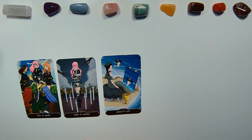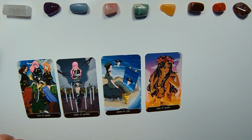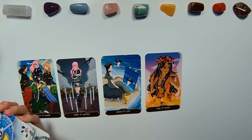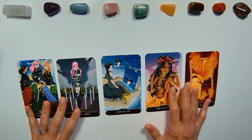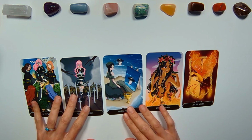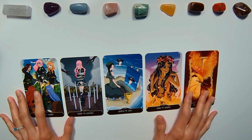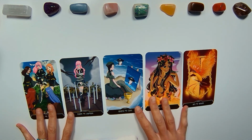Let's see. Pull a card here to tell me what this deck can teach. King of Wands, visionary leader. Courage, leadership, passion, pursuing your dreams. And a card I should learn on a deeper level. Ace of Wands. That spark of passion, that initial idea, innovation, movement, action.